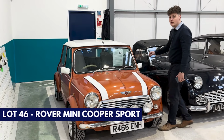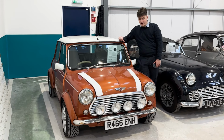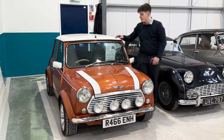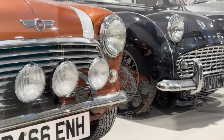This lovely example of a Rover Mini Cooper Sport. First registered in 1997, this one finished in a very, very rare but very eye-catching volcano orange. Obviously got the signature white stripes and white roof. This Mini's been under the vendor's ownership for the last 13 years, and they have done plenty to it.